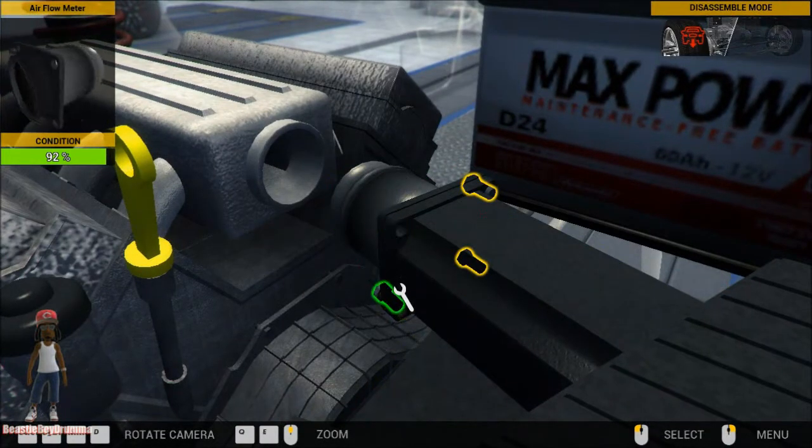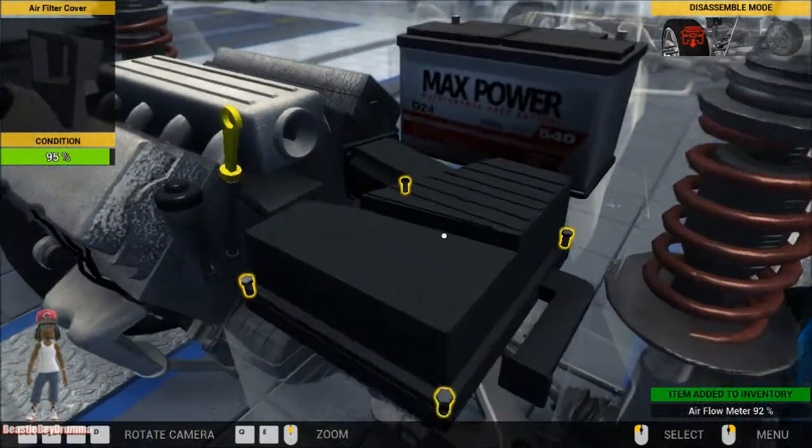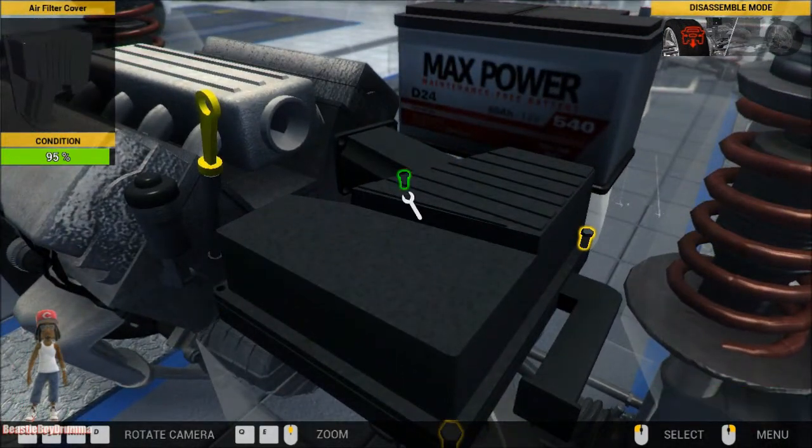I'm liking this V6 though. It looks pretty slick. First time seeing one in the game anyway. I actually have a V6 in real life. Sucks.